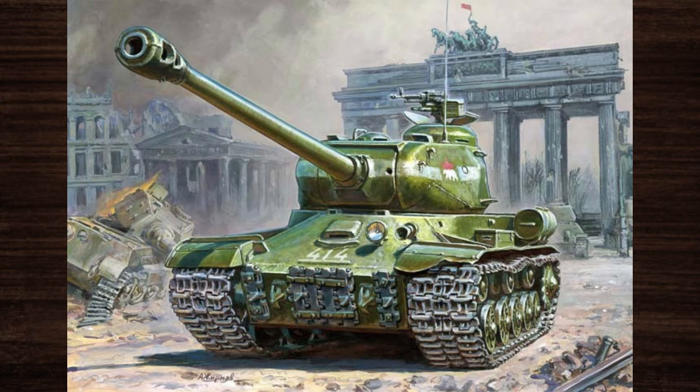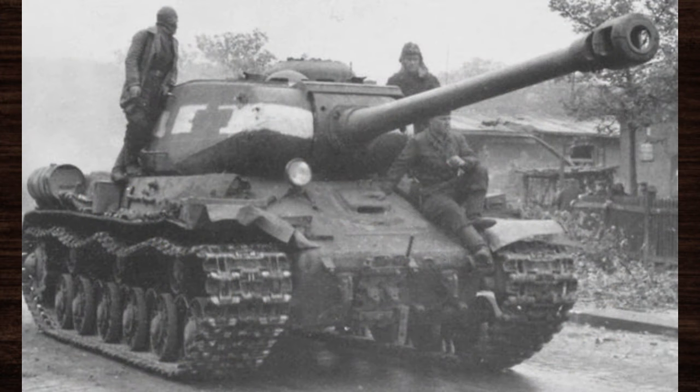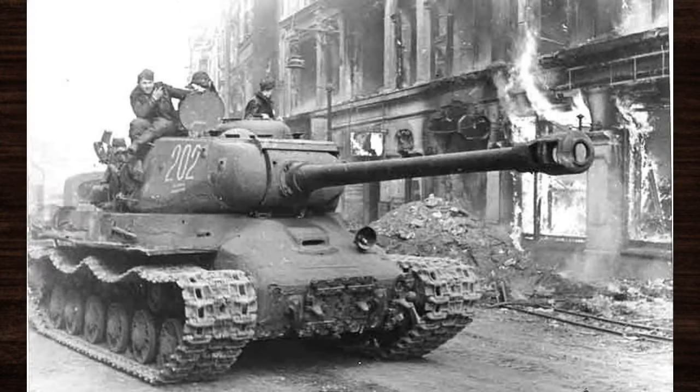The IS-2 tank claims its high ranking for several compelling reasons. First and foremost, its firepower. Armed with the powerful 122mm D-25T gun, the IS-2 could destroy German heavy tanks, including the fearsome Tiger and Panther. Secondly, its armor. The IS-2 featured thick frontal armor, up to 120mm, providing excellent protection against enemy fire, making it a tough adversary on the battlefield.